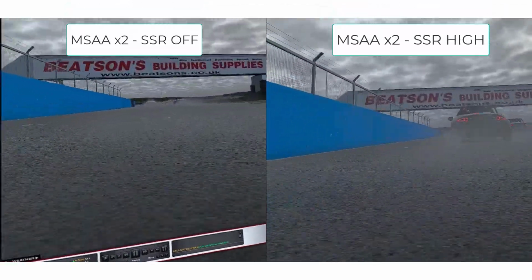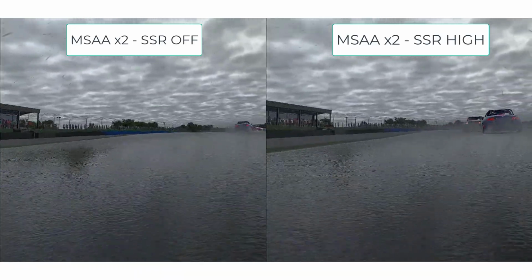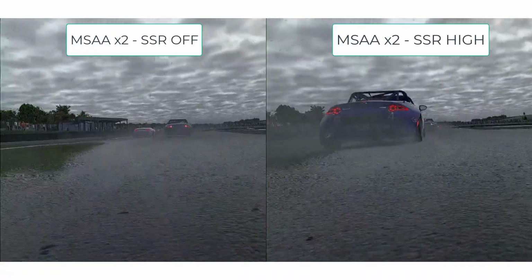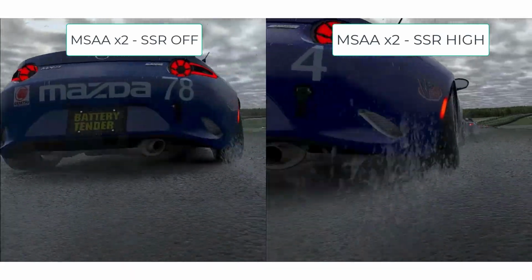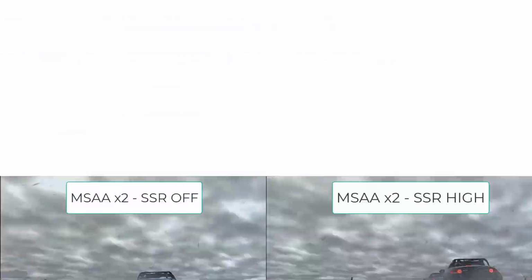I don't think so. Even looking at what should be a stark difference between SSR off and SSR set to high doesn't reveal anything earth-shattering to me. Can you honestly say, looking at this playback, that there is anything being rendered in SSR high that you absolutely cannot race without? In my view, SSR is probably something that in future developments of iRacing may turn out to be interesting. But right now, the juice is just not worth the squeeze. It is what it is.